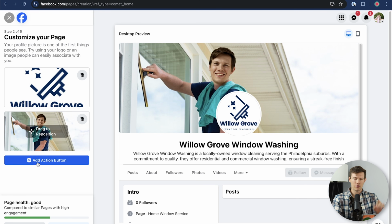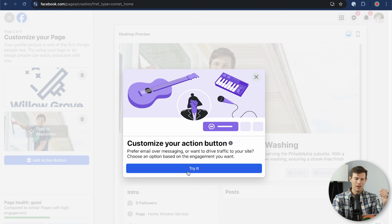And this little button right here, a lot of people skip this. It's very, very important. Facebook's been moving this around as well. So it wasn't here in older videos, but it is now. We're going to add the action button. So I'm going to click add action button. Now we can say try it.